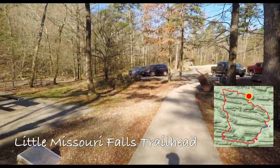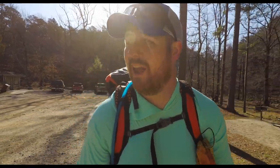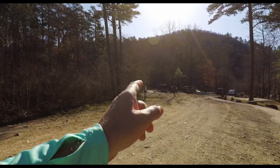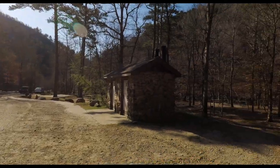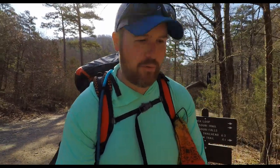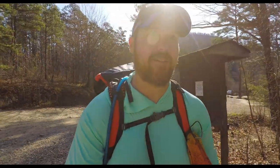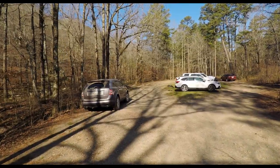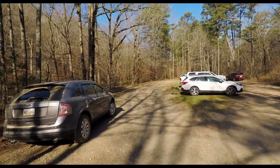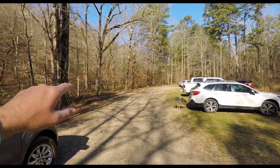So this is the Little Missouri Falls Trailhead. Some people like to start the Eagle Rock Loop at this trailhead because it is a nice facility. There's the parking area, restrooms, picnic spots, and here's the sign you're looking for. It tells me I have 4.1 miles to go. I thought I had 4.1 miles total for the day. I got a little bit further to go than I thought. Dang it. So if you are planning to use this trailhead, this is gonna be the area that you're parking in right here. This trail leads off to the left, right there at that blaze.